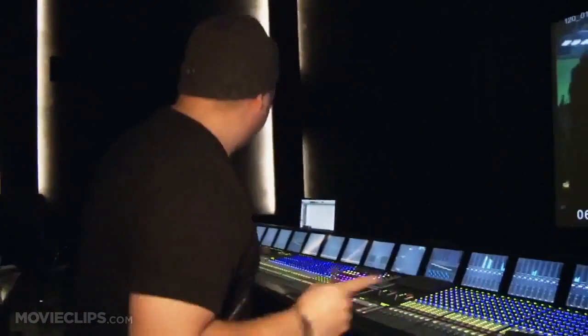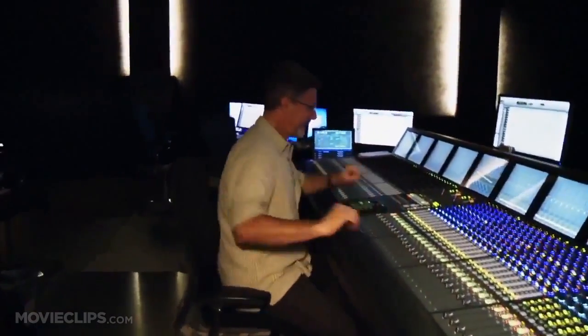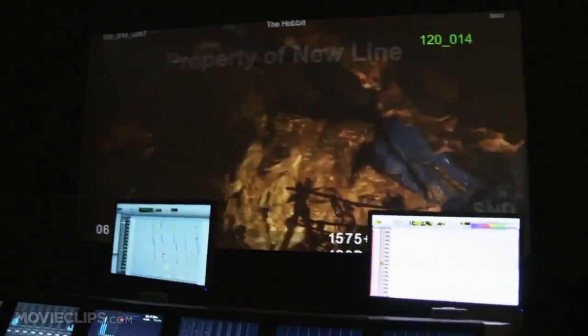We start the day with a dance. That's the first thing we do in sound. And we hand it on. Chris, take the floor. We do fader dance. Fader dance, yeah. You can see Dave's cut 16 layers of sounds for this goblin.